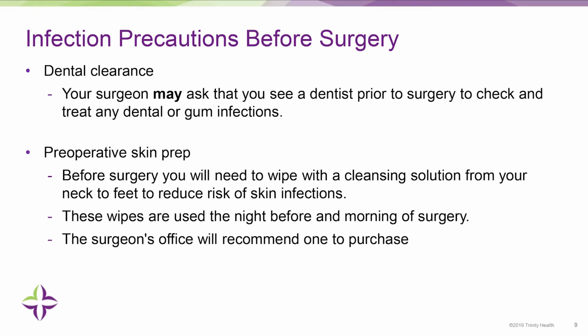So let's talk about infection precautions before surgery. Dental clearance. Your surgeon may ask that you see a dentist prior to surgery to check and treat any dental or gum infections. And then pre-operative skin prep. Before surgery, you will need to wipe with a cleansing solution. You will receive the wipes and instructions during pre-admission testing. These wipes are used the night before and morning of surgery.